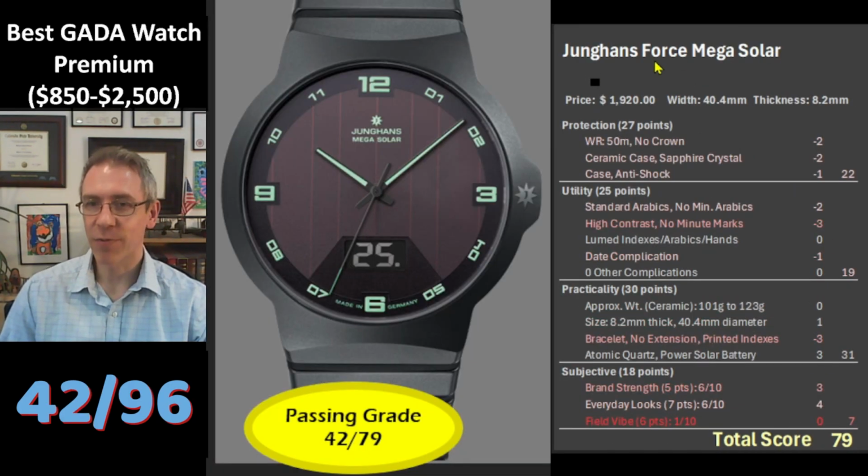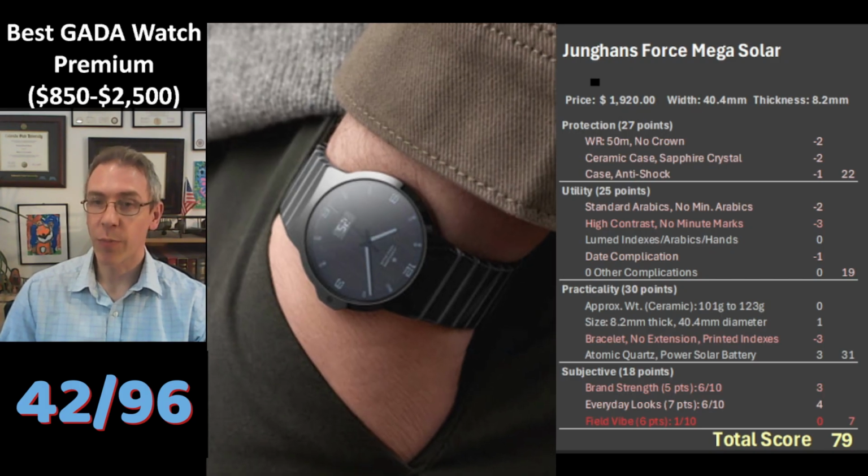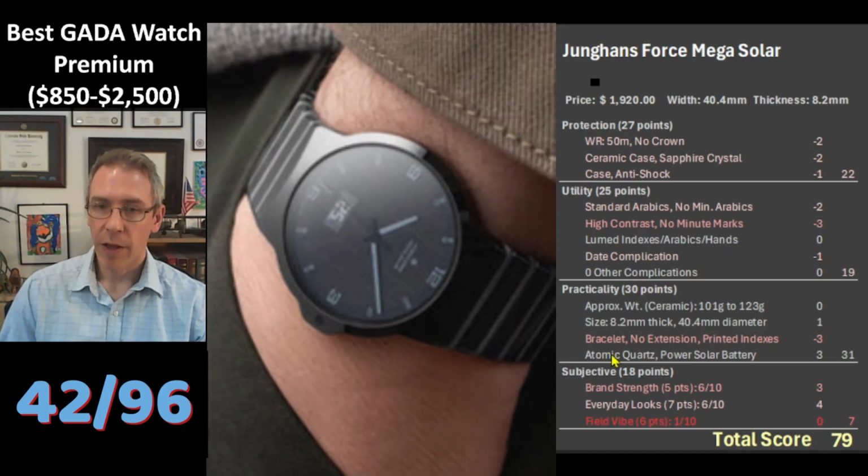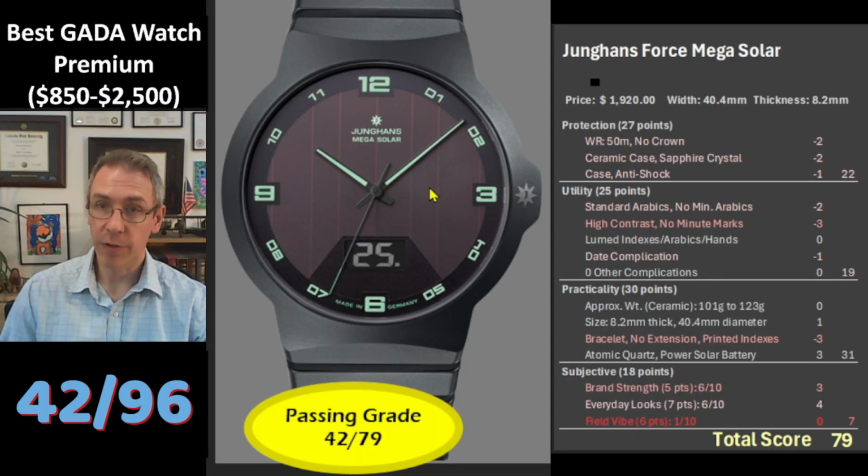42nd place, the Longines Force Mega Solar. $1,920, 40.4 millimeters wide, 8.2 thick. It's very thin. It has an atomic quartz movement, so this is going to be very accurate.